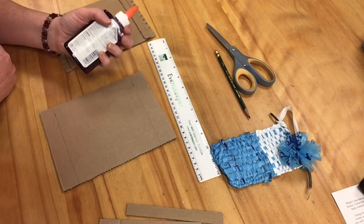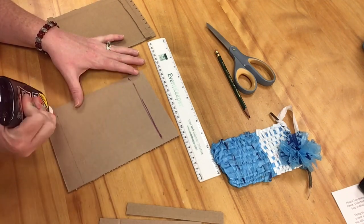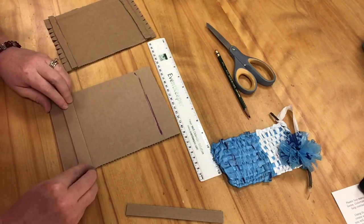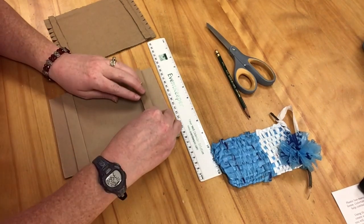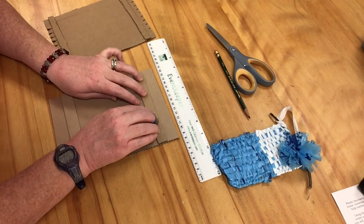You will also need glue for this step. Take your glue and put it along that line that you drew at the 1 inch from the top and 1 inch from the bottom. Take your 6-inch strips and line them up with that line. Doesn't have to be absolutely perfect. We're not building cupboards or lock boxes here, but you want to make sure to leave yourself enough space.